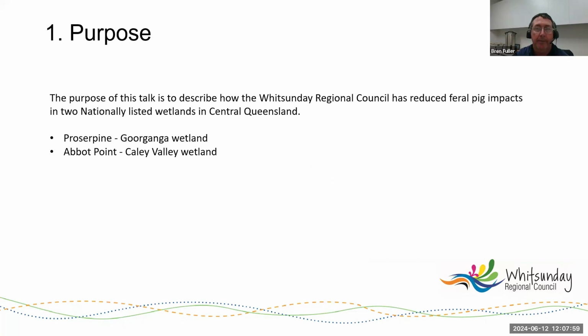So the two wetlands, the Proserpine Gaganga wetland and the Abbott Point Carly Valley wetland, they're both nationally listed. When you look at the maps from the air, they have different aspects affecting how the pigs impact them.